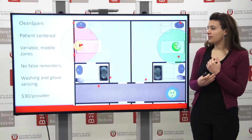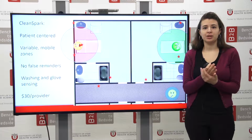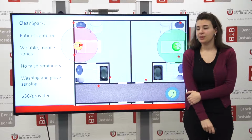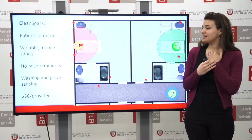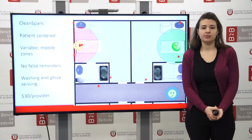The wrist sensor on the provider will also include an accelerometer to measure the hand washing motion. Therefore, dispenser sensors will no longer be necessary. The sensor will also include a temperature and humidity sensor. Therefore, it can sense when gloves are applied or removed. Competing systems do not do that.